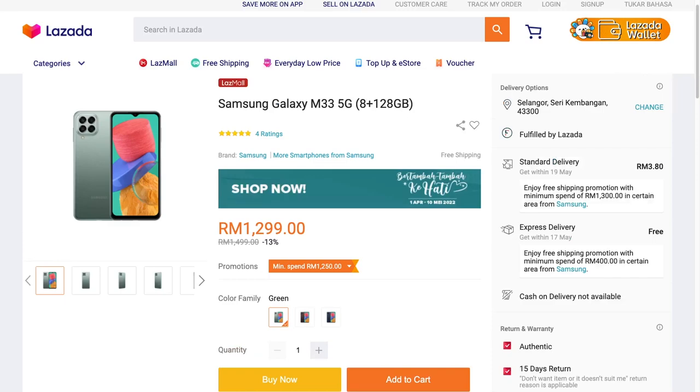So as you can see here, I'm on the Lazada page for the Samsung Galaxy M33 5G. This version is the 8GB of RAM plus 128GB of storage version. The first thing that you have to take note of before making your purchase is to check for the LazMall tag at the top of this listing here. That means this product is authentic.